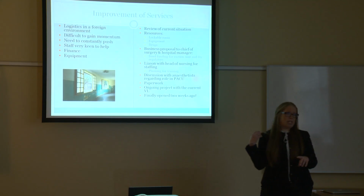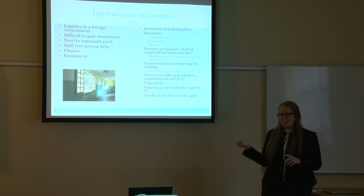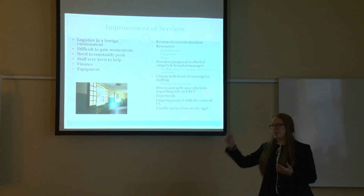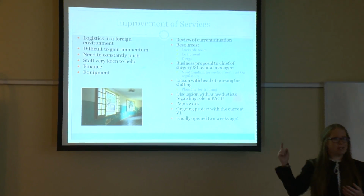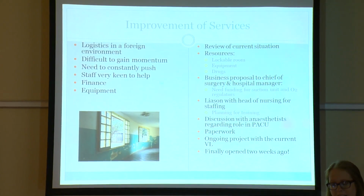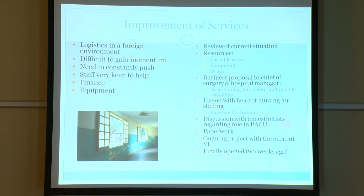On the right is what I did, but I won't dwell on that, because the challenges I faced were the logistics in a foreign environment: who do you talk to, where do you start, who's the best person, and like Rich said, how do I keep it politically fine? I don't want to tread on toes, I just want to help. And it's quite difficult. By the Ethiopians' own admission, they need pushing. They need more pushing, because they're keen to help, but they need reminding of what we're aiming for.